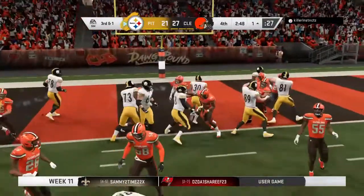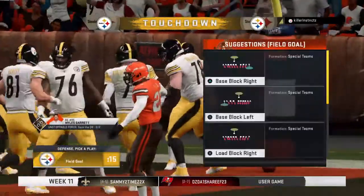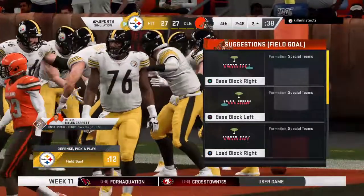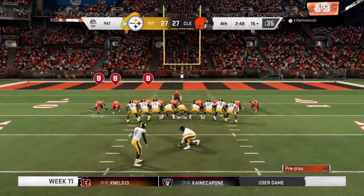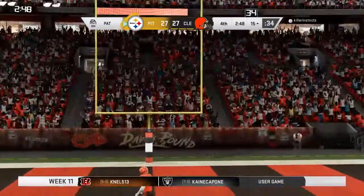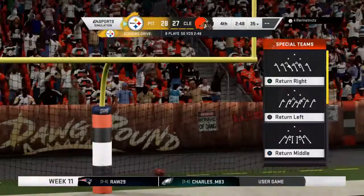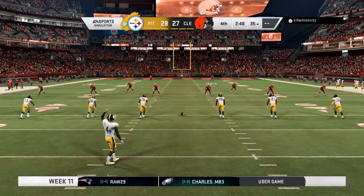Again, a run with Conner, and he's into the end zone. Touchdown, Steelers. James Conner with touchdown number 20 on the year. And now they can recapture the lead if they can make the PAT. A very important extra point there, up and good. And they have taken the lead here in this 4th quarter.